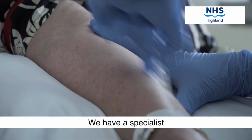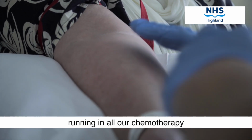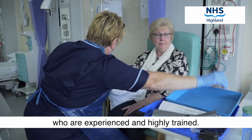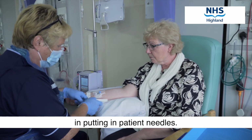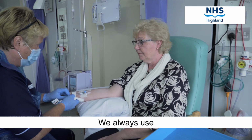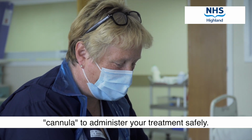Will it hurt? One of our biggest concerns is not to hurt you. We have a specialist chemotherapy nursing service running in all our chemotherapy treatment areas who are experienced and highly trained. Your treatment nurses have great experience and expertise in putting in patients' needles. This is called cannulation. We always use the smallest possible size needle or cannula to administer your treatment safely.